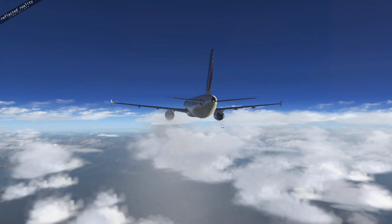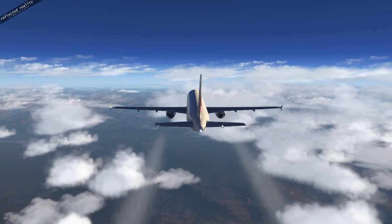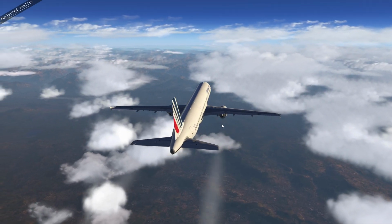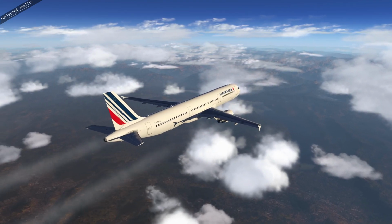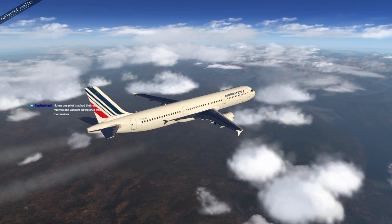Can we see any nice Alpine scenery? This isn't ortho photo. I've only got ortho for the UK areas at the moment. But I remember the Alps looking really nice in X-Plane 10.